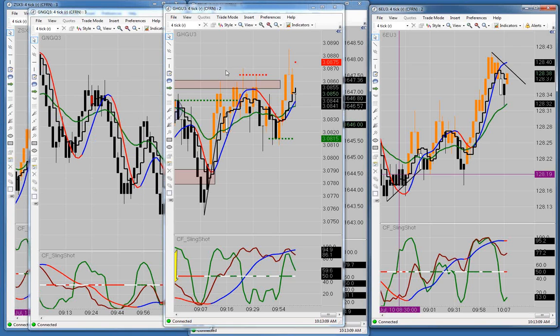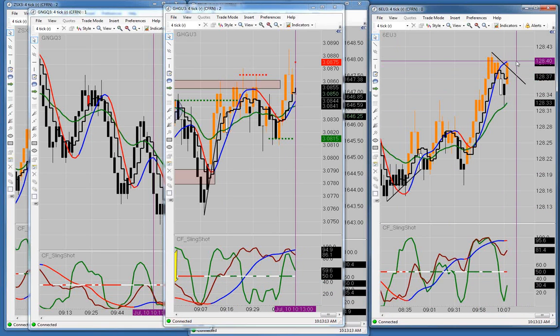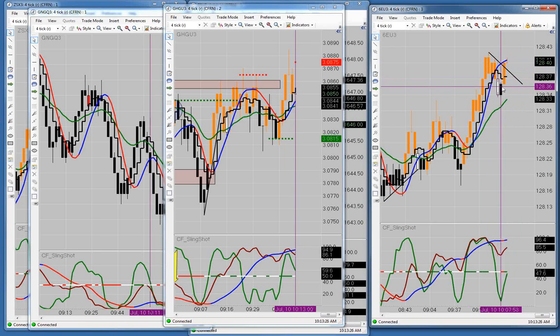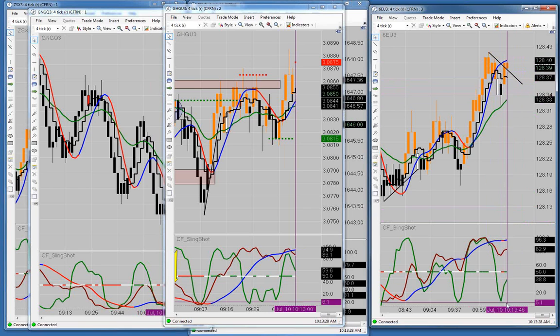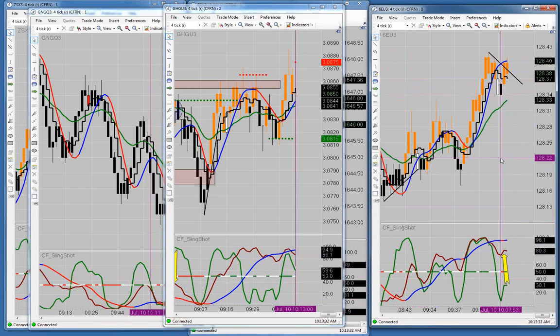Yeah, that's what I need. You're looking for the move up over here, all right? An up close on the euro. An up close above the trend line would be a long trade on the euro. Okay, there it is. And this has got a lot of things going for it. If you guys remember, there's no transition bar from black to orange. There's divergence. It's got a lot of things going for it down here.